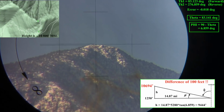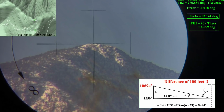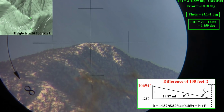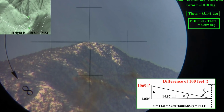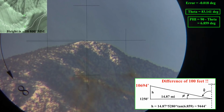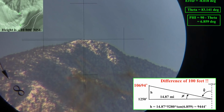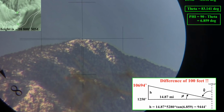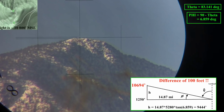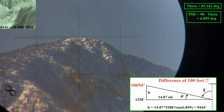Analysis is off by only 100 feet. That is just incredible, folks. I've taken forward and reverse measurements of the angles to eliminate the theodolite errors. After some simple trigonometry, I get a delta height of 9,444 feet, and then I add to it the elevation of my observation location, 1,250 feet, to arrive at 10,694 feet. Just incredible. What's really going on?